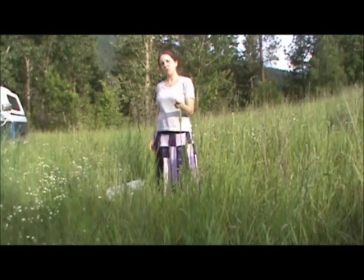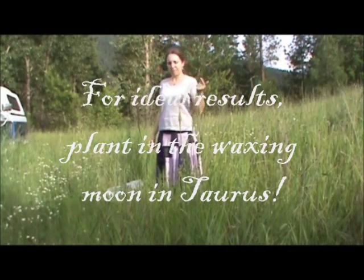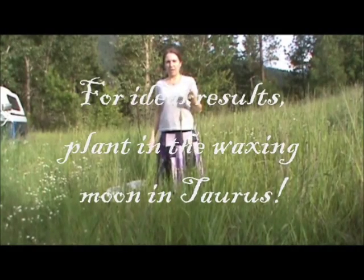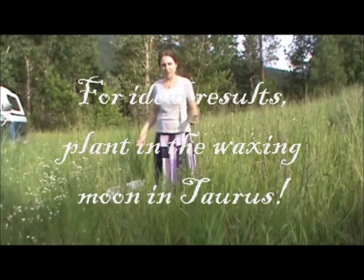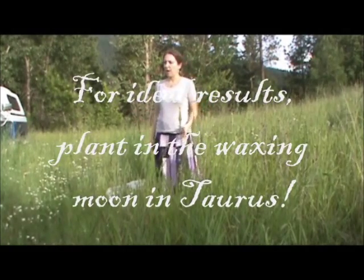I can tell you from personal experience that the best time to plant is during the waxing moon in Taurus. You'll get the best results more quickly because that's very much concerned with that whole agricultural energy.